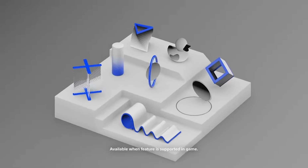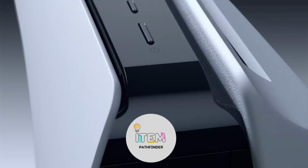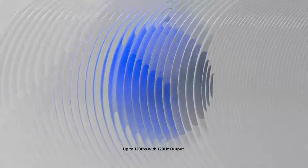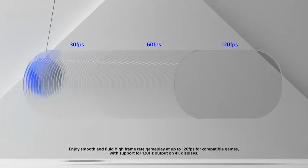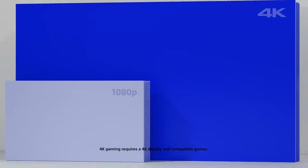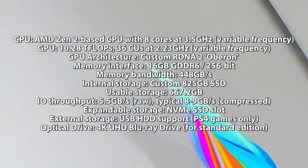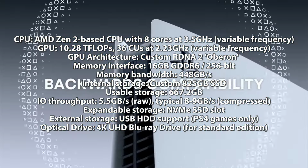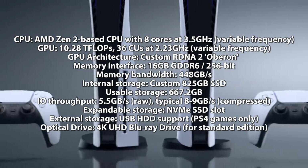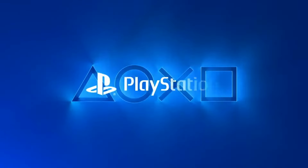CPU: 8-core AMD Zen 2-based CPU at 3.5 GHz, variable frequency. GPU: 10.28 teraflops, 36 CU at 2.23 GHz, variable frequency. GPU architecture: custom RDNA 2 Oberon. Memory interface: 16 GB GDDR6, 256-bit. Memory bandwidth: 448 GB/s. Internal storage: custom 825 GB SSD, 667.2 GB available storage. I/O throughput: 5.5 GB/s raw, typical 8 to 9 GB/s compressed. Expandable storage: NVMe SSD slot. External storage: USB HDD support, PS4 games only. Optical drive: 4K UHD Blu-ray drive for the standard version.